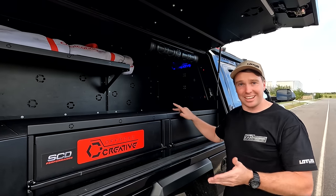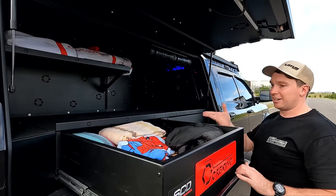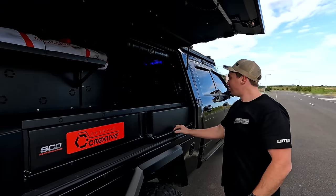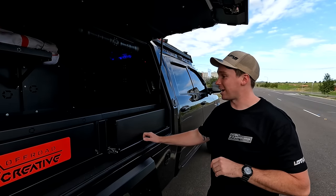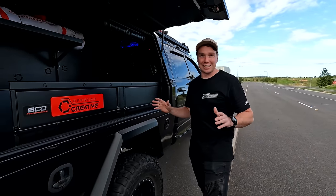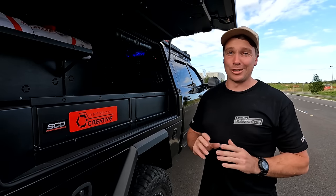So, motorbike gear. There's so much space in here. Again, we've got the big slide-out drawers. I think there are some knickers in there, actually. There's so much storage, and all the batteries and everything are really hidden. I really like the job of this canopy. It's pretty cool, and it really opened us up to how much space you can have. I think this would be so handy traveling. This thing is ticking a lot of boxes so far.